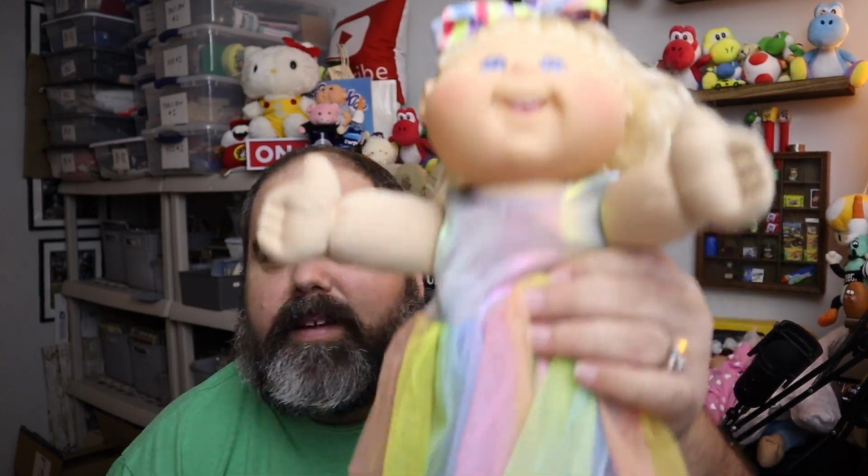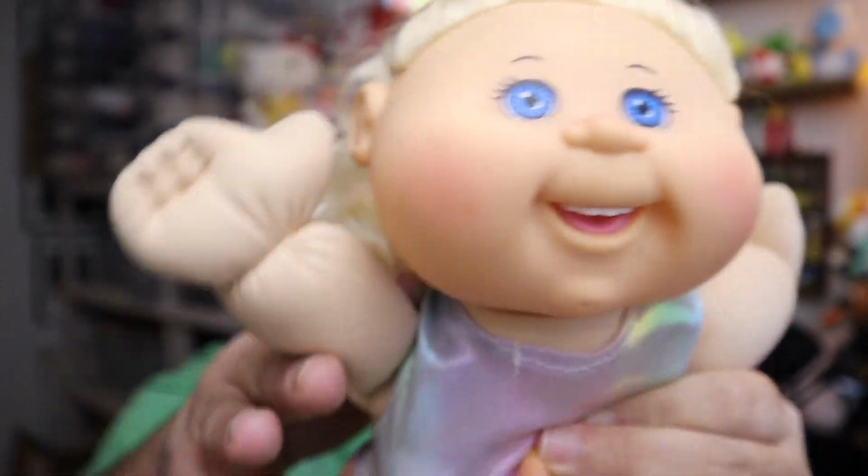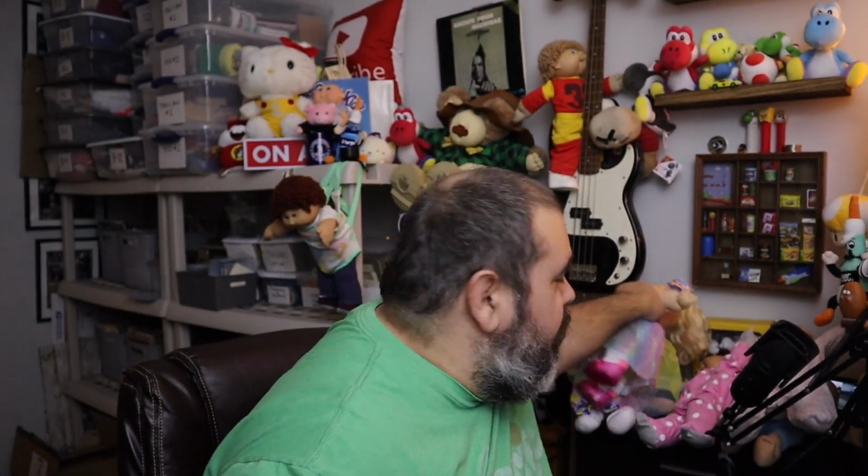And then we sold a couple more cabbies, a $20, $27.50, and we've got $16 and $17.50 back there. $22 on a Cabbage Patch. This one she's got this kind of rainbow dress on. Corn silk Cabbage Patch, $22.50 plus shipping. So yeah, did pretty good on the cabbage. Glad those are back to selling like normal.